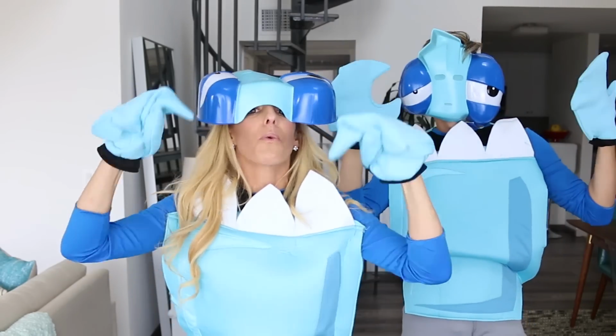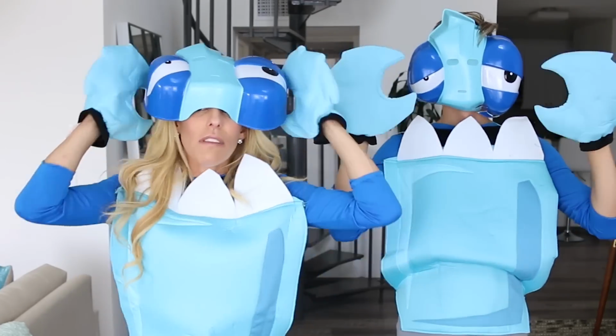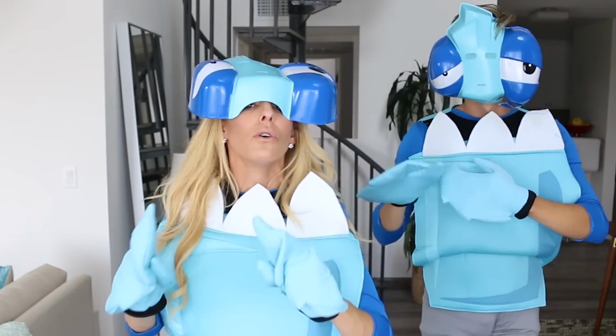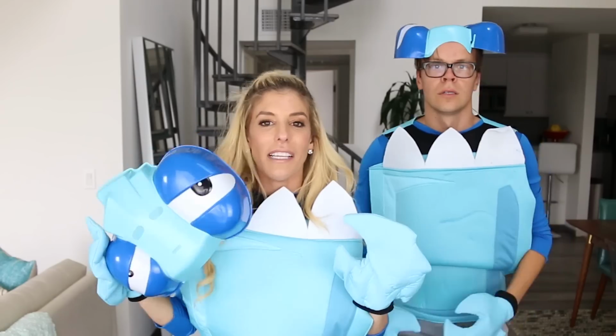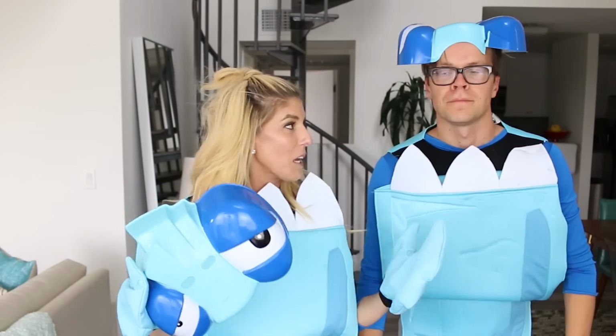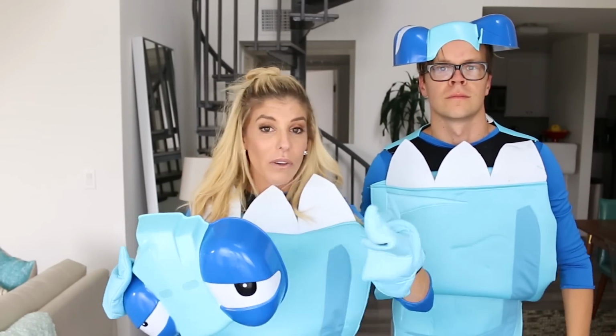I want you guys to comment right now in the comment section below which of these costumes you thought was the $50 one and which you thought was the $1 one. Ready, set, go. Which one? So these Mixels, we actually didn't know what they were, and they're actually from Cartoon Network. You guys might know what they are.